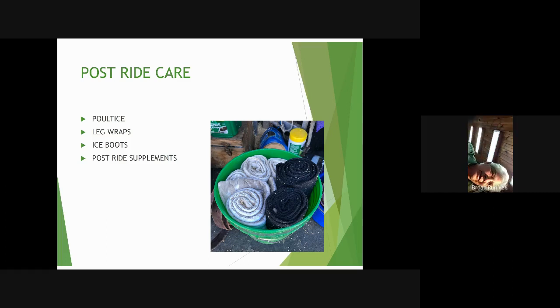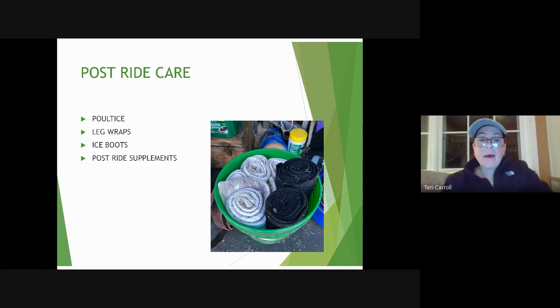The idea is that you've got inflammation in the legs from all that pounding, whether it's hard surface or mud or whatever it is. So it does work. I don't personally use poultice, but I think it comes in a tub, and it's a really good idea. I'm just very lazy. Do you poultice, Terry? I do, but I don't do all the fancy wrapping.